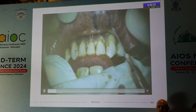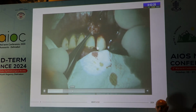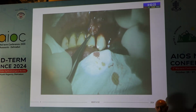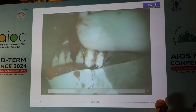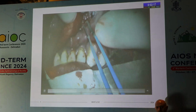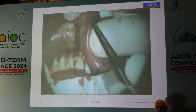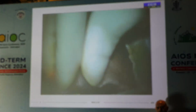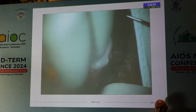lignocaine and adrenaline, dissection of the graft was done. It was ensured that it was done at a deeper level so that the glands are sufficiently taken. Thereafter, using pressure as well as cautery, the bleeders were stopped and the area was closed. The buccal mucosa was closed with polyglactin suture. Thereafter, cotton was put so that there is no excess bleeding.